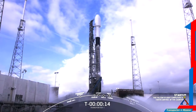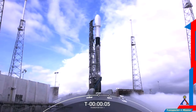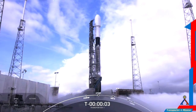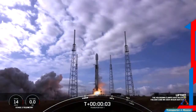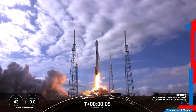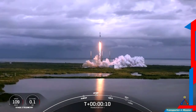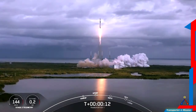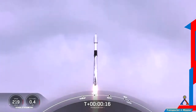T-minus 15 seconds. 10, 9, 8, 7, 6, 5, 4, 3, 2, 1, 0. Ignition and liftoff. Vehicles pitching downrange. Stage 1 chamber pressure is nominal.